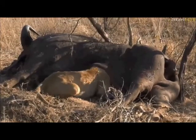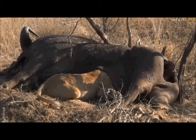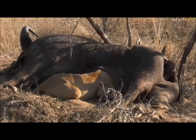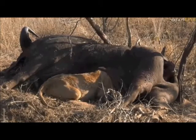I'm almost expecting this cub to go all the way in and have its head pop out the other side. Could you see his head? So he has got to that back end. Of course, that back bit is where the fillets are. That's the best bit.